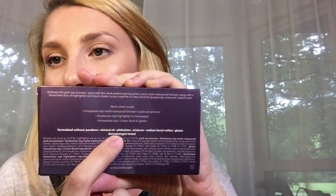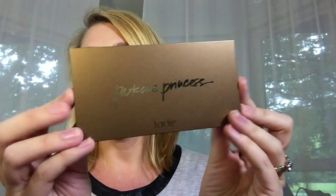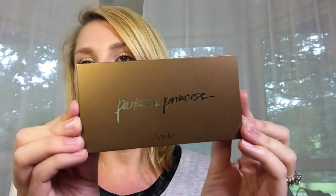So let me open this guy up. I love that they say formulated without parabens, mineral oil, phthalates, triclosan, everything on the back. It's just like, spell it out for me, people. I want to know, because if they don't actually write it down, like if there's no label on it that says I am vegan, it's just hard to believe that it actually is. So this is the cute packaging. Love it. And then you open it up.